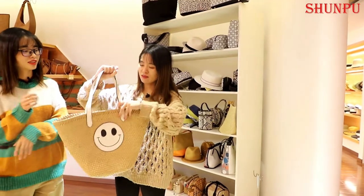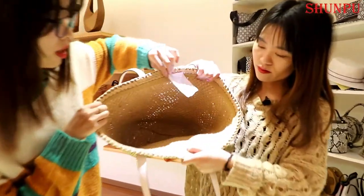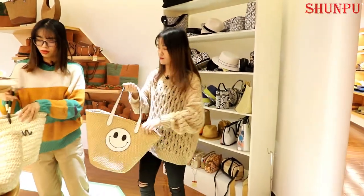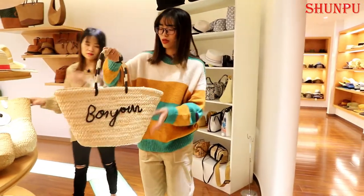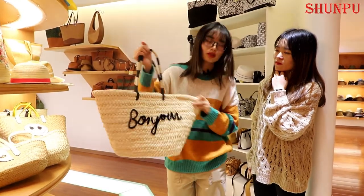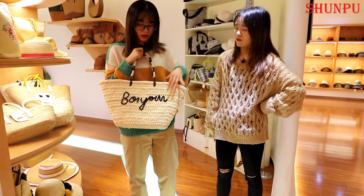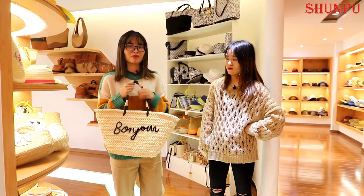And the bag's capacity is very big. Yes, you can see in the inner, we reinforce the cotton strap to make it stronger. Also, for this cone style, we have different materials combined, the strong cone with the paper rope. And also for this, we embroider the character. You can customize different styles, put your logo on it or your name on it. We totally support OEM and ODM service.